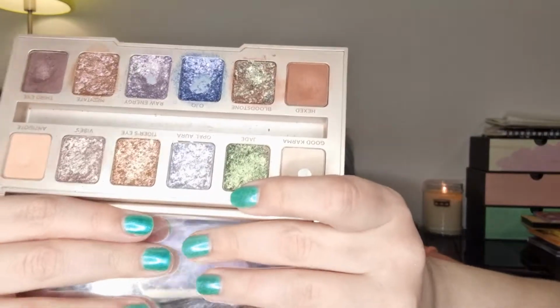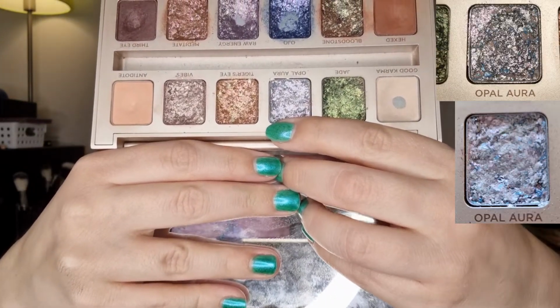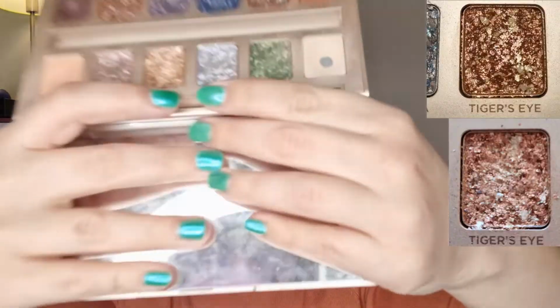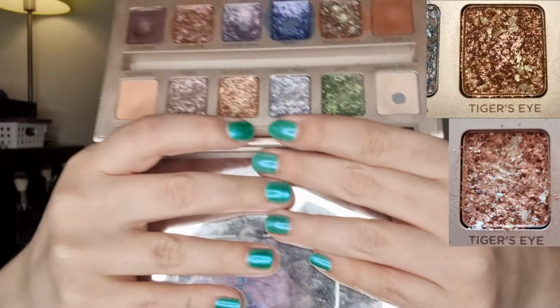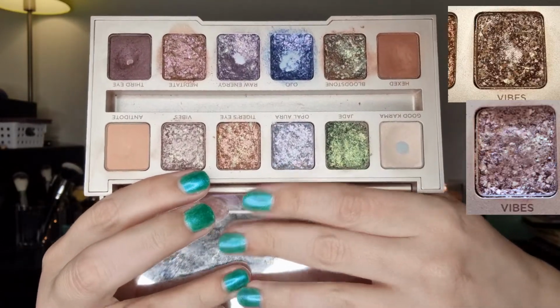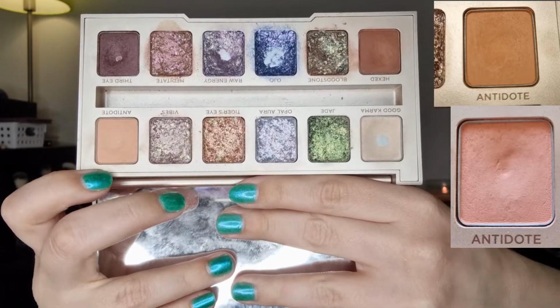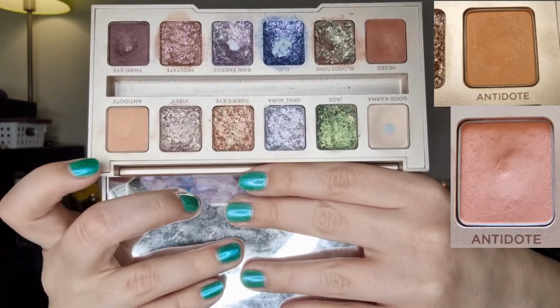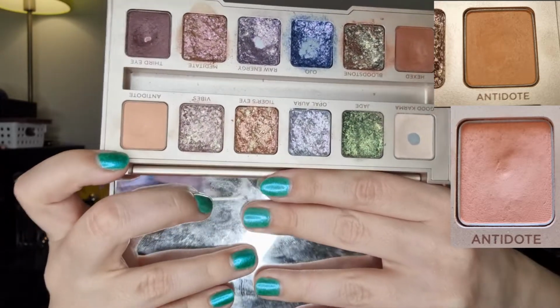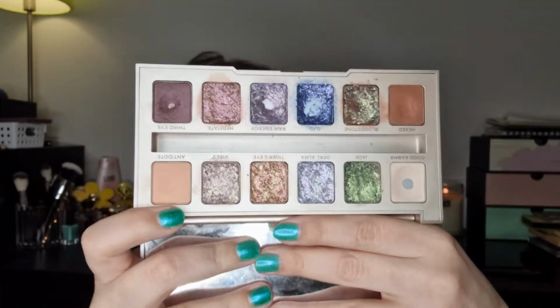Then the shade Jade I didn't use at all. The shade Opal Aura I used 2 times. Tiger's Eye I've used 2 times. Vibes I didn't use at all. Antidote I've used 6 times. So not as much as last month, but not too bad.